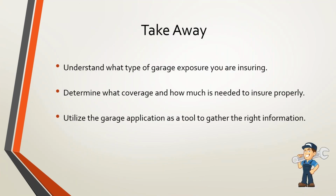Nicole, we have one question that I just want to address really fast. Do we have to submit ACORD forms? The only time I want to see an ACORD form for a garage risk is if you want property coverage. So your PPP, your business income, your building coverage. That's the only time I want to see an ACORD form. Otherwise, I would love a garage application because ACORD forms really don't do anything for me on the liability side.